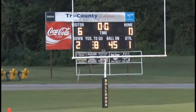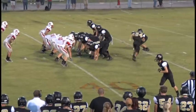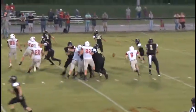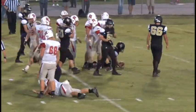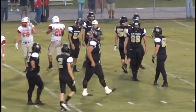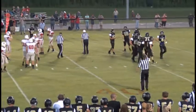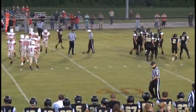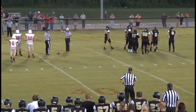Your score, Red Bowling Springs 6, Clay County nothing. Ball at the 39-yard line. Man in motion. There's the ball. It's loose on the ground. It's going to be recovered by the back. It was a pitch to the right side to 24. Jared Markham bounced out of his hands, but he was lucky. It bounced right back to him, and he was able to cover it up. It's actually lost half a yard, it looks like, on the play, so it's going to be third down and 13.